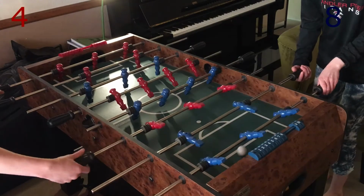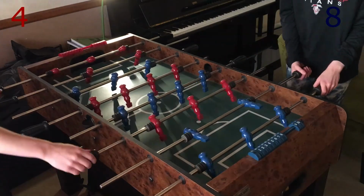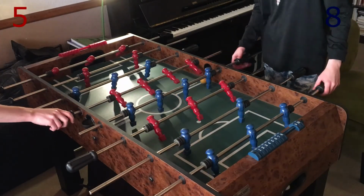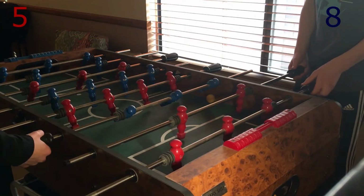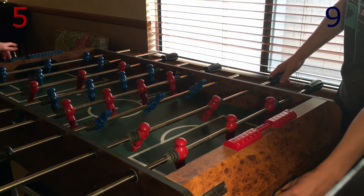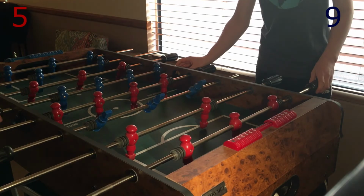Flying across the field. King Snakes again with their front line taking control of the offense. Blue Jays still stalled at 8. Until now, that's a goal. Brings their lead to game point, and that'll be our second and final commercial break.